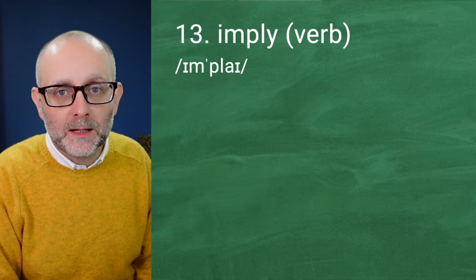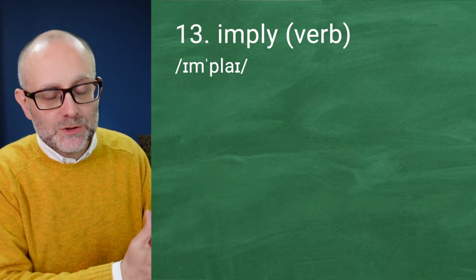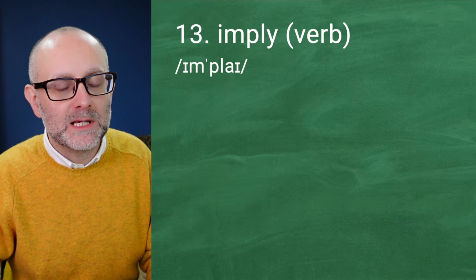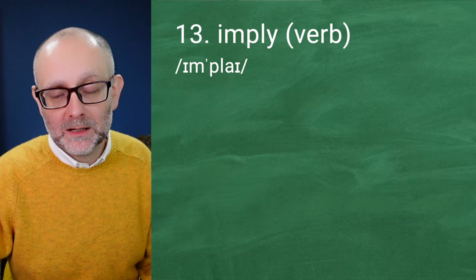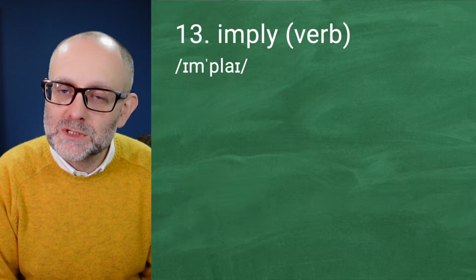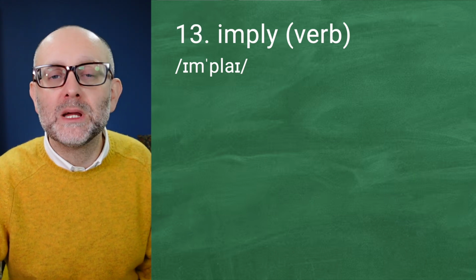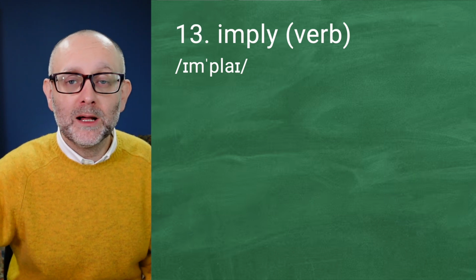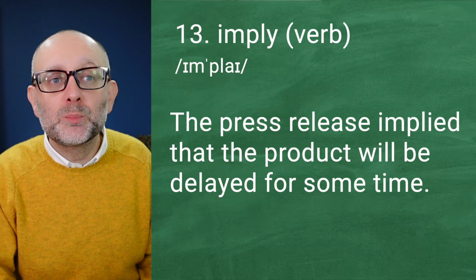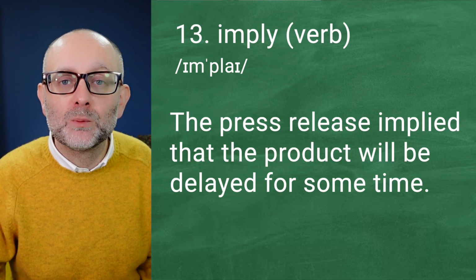Next, we have the word imply. Imply. It's a short word, but the sound at the end is long. Imply. And this is a verb. And this means to suggest something without saying it directly. Okay? To suggest something without saying it directly. This is commonly used in indirect communication. Okay? So for example, somebody might say, that's an interesting idea. That's an interesting idea. And that might imply that they don't agree, but they're being polite. Okay? That's an interesting idea implies that maybe they don't completely agree with what you've said. So the example sentence I have for you here is, the press release implied that the product will be delayed for some time. The press release implied that the product will be delayed for some time.